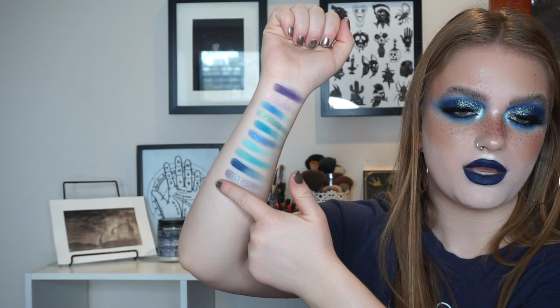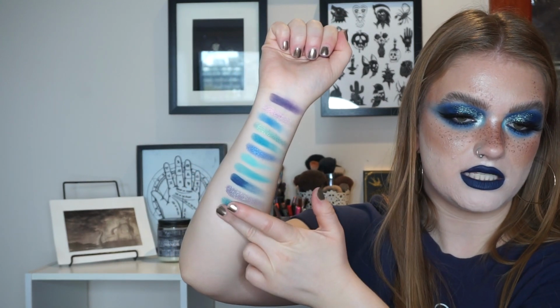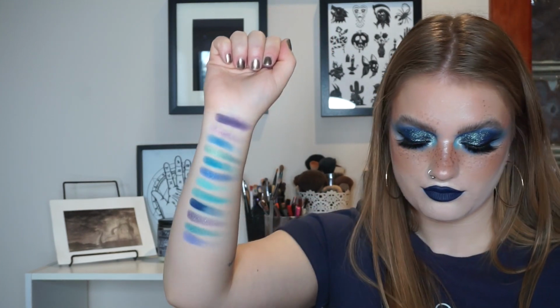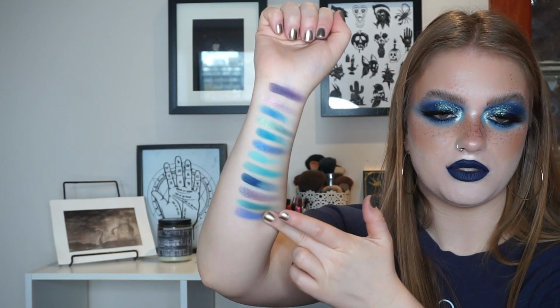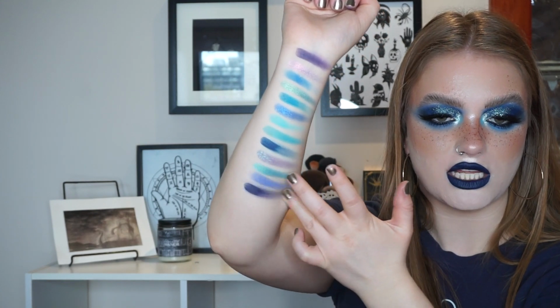Everything's falling everywhere. Okay, we have Oasis, beautiful, love that shade. This is Deep. Almost more of a periwinkle, but I think it's still a blue. And then Thunder, which is a dark navy matte, which I love.